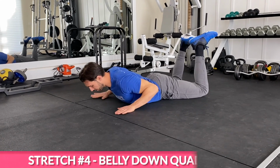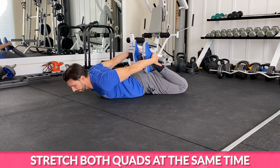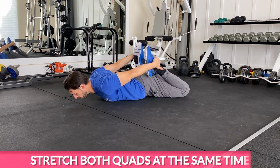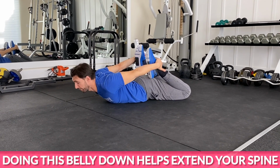So I'm going to be belly down right here. And instead of stretching one quad at a time, we're going to do both. So I'm just gently pulling on the quads right here. The reason I like this belly down position is because it also forces you to bring your back into slight extension here. This extension thing is also very good for your spine.